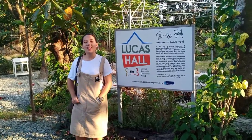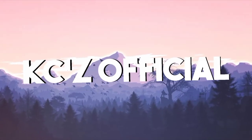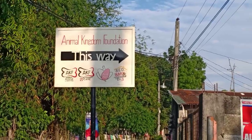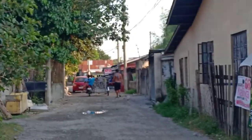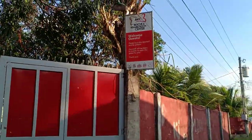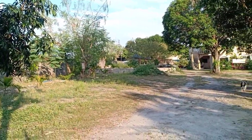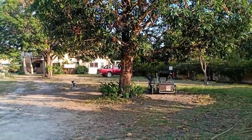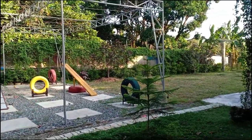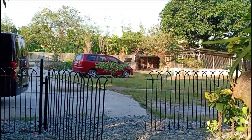For today's video, we are here at Animal Kingdom at Capas, Tarlac. For the direction, you will see a signboard going to the Animal Kingdom here at Capas, Tarlac. The way is near the market. The place is big and wide for the animals that they rescue and take care of. Also, they have a playground for the dogs, and it's also used as a training ground.